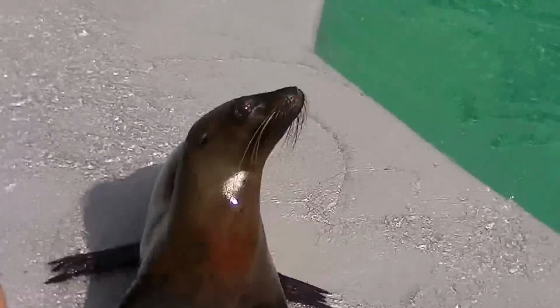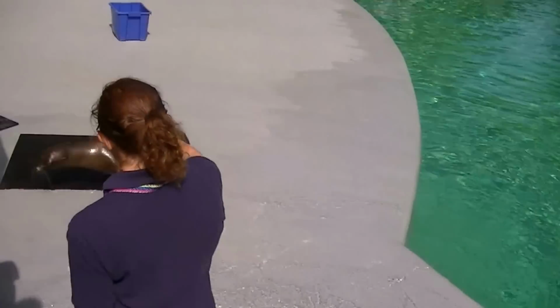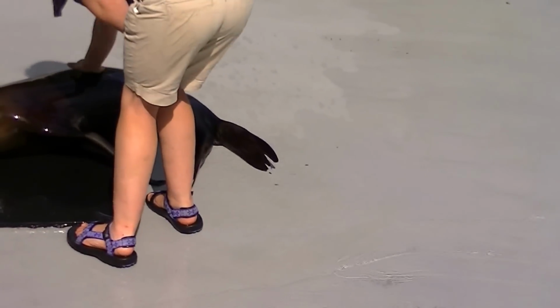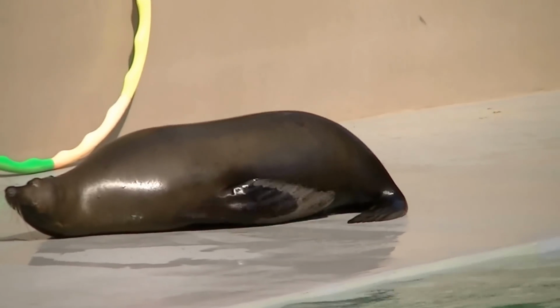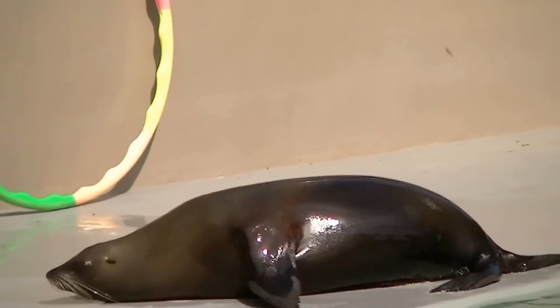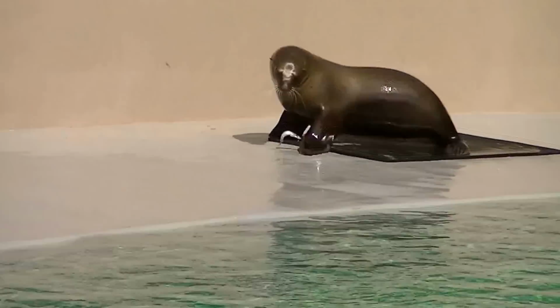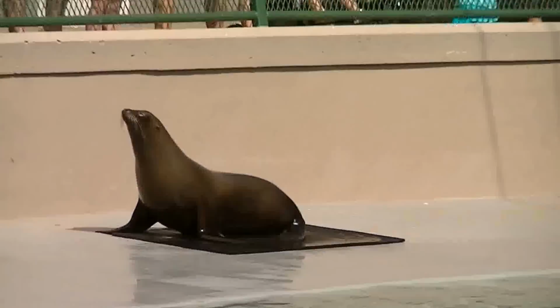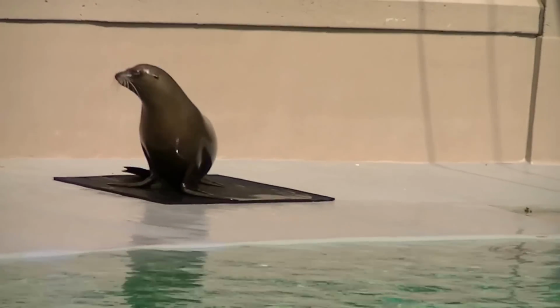A California sea lion can be found in the Pacific Ocean, from Mexico all the way up to Canada. In fact, Sunshine and Delilah were rescued off the California coast in June 2010 by the Marine Mammal Center, and we have been raising the girls ever since. Like babies, raising sea lion pups is a lot of work. We had to teach them many things that they would have learned in the wild from their mother.